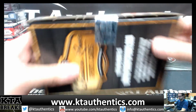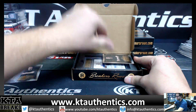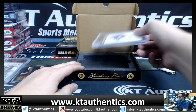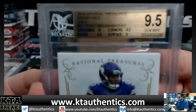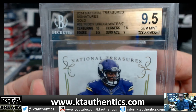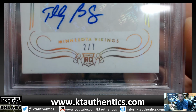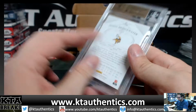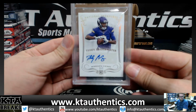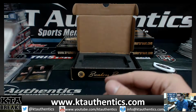Sealed up. I remember this card. I don't know whose card that was. 9-5-10. National Treasures Signatures Gold Teddy Bridgewater. 10 on centering, 9-5 on corners and edges, and 9 on surface. 2 of 7. Does that add up to his jersey number? He's 9, right? Teddy Bridgewater, 9-5-10, Gem Mint.